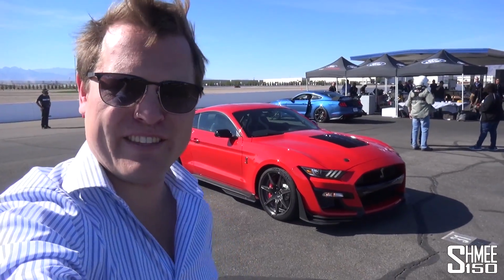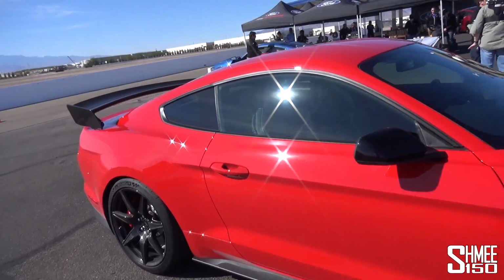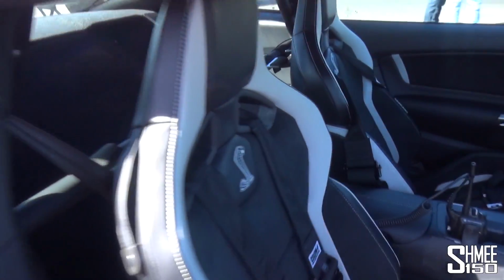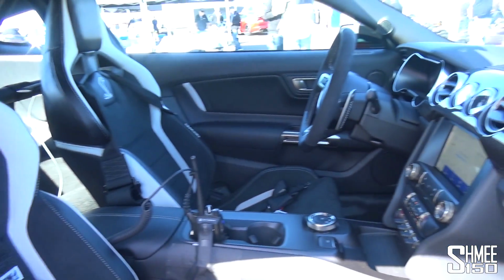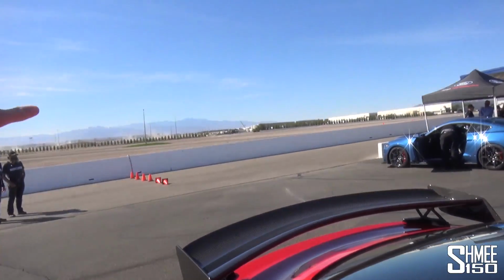Oh, amazing. Now then, it is time to hit the track, and the cars for the track are ever so slightly different. They actually have roll cages installed in the back so that we've got harnesses, I think 6-point harnesses, also a radio intercom as well. But they're all going to be dialed into track mode, obviously to go out and have the most fun at the track here. Just had the briefing.